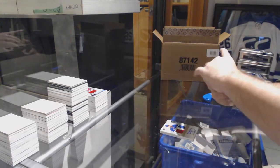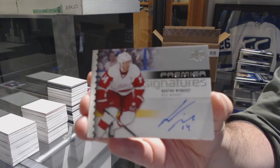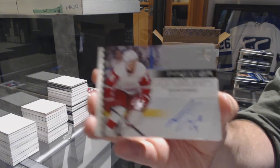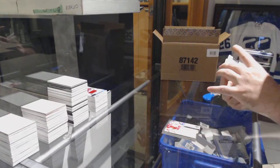For the Red Wings, Premier Signatures, Gustav Nyquist. Well, that's pretty sweet.